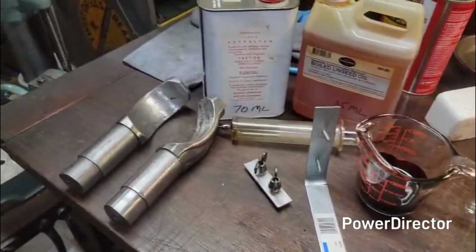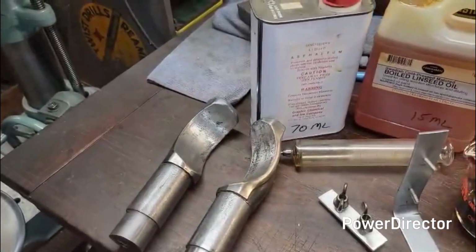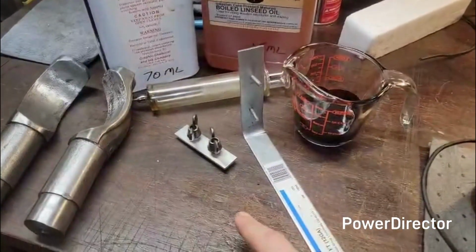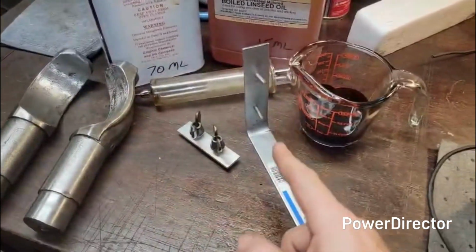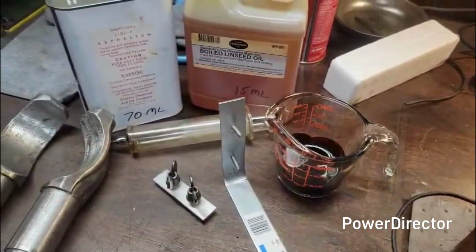I took my Dremel tool and I cleaned up these pieces just a little bit. I didn't change them too much, I just refined them more or less. We got our simple fixtures made, one to hold the Mickey Mouse nuts and the other one to hold the two pillars. I got a little batch of Japanning mixed up.